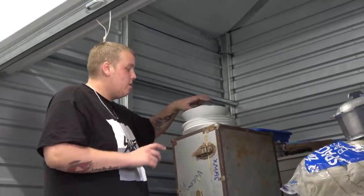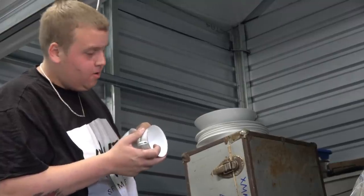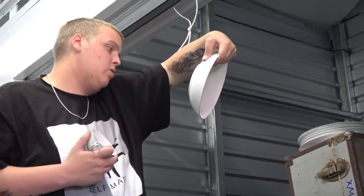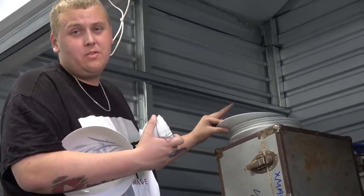All right, so we have some dishes up here and it actually looks like they're Noritake China. You dish people always let me know what we have in the comments. And this one says Castle Court Fine China. I always heard fine china is money. Let's hope that's the case because we don't see many things so far that are money.